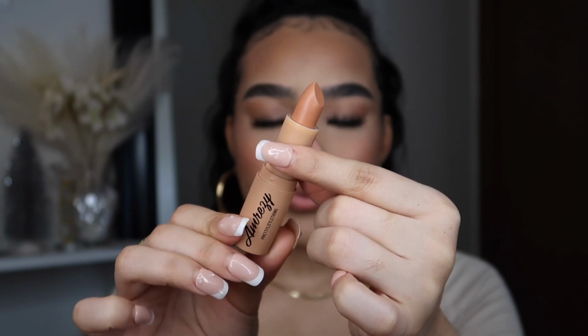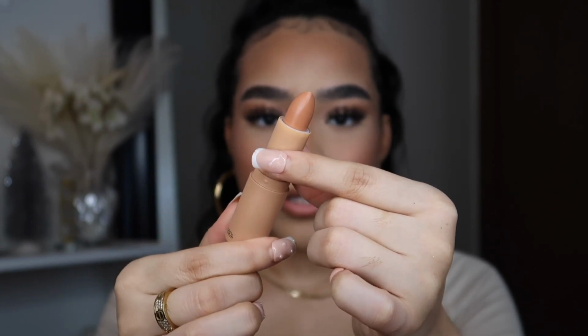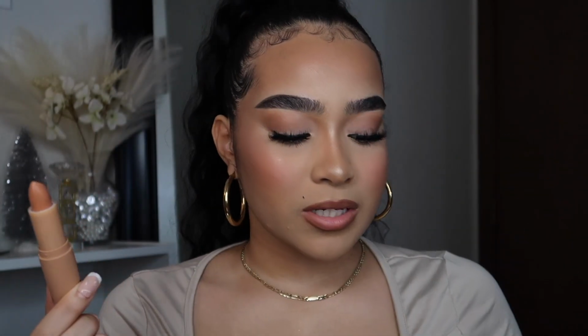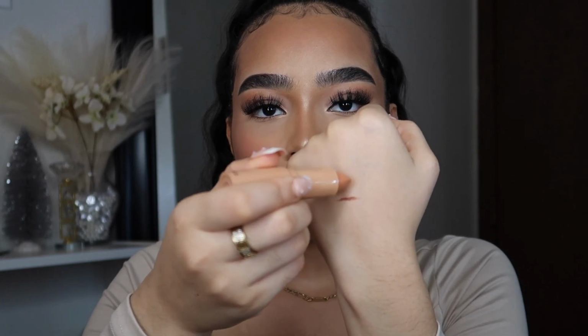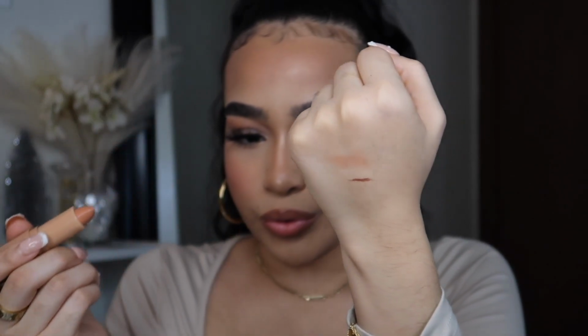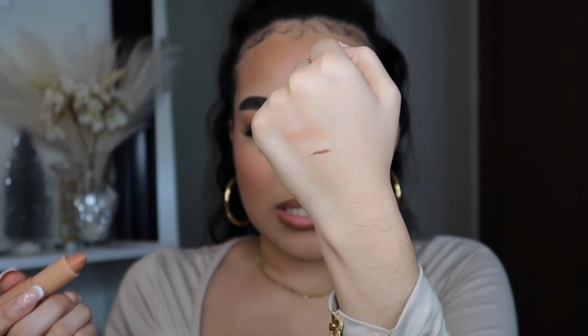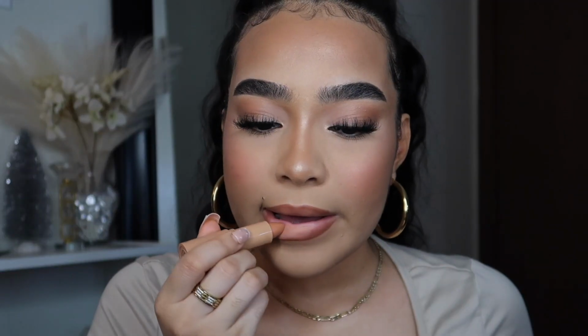Ooh, it's really pretty. I can tell it's not gonna be really drying on my lips, because some lipsticks can be really drying. We're gonna swatch some of it on the back of my hand. Okay, it's like a true nude. It's not pinky, it's not too light or creamy. It's like a true nude color.